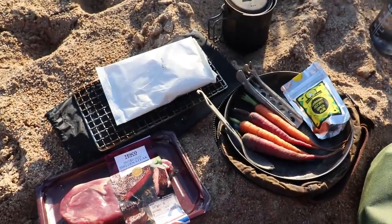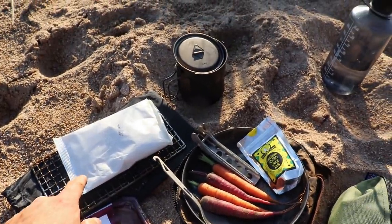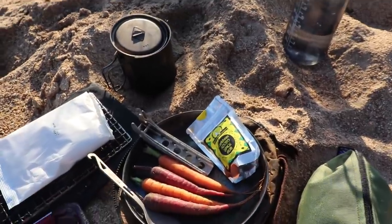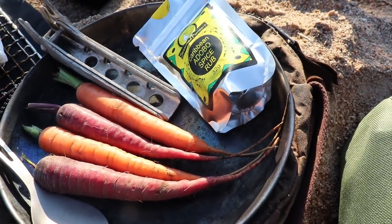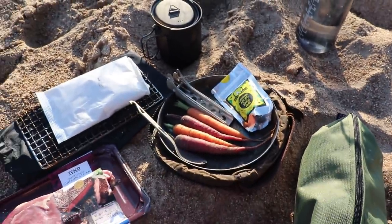So tonight we've got ourselves a nice sirloin steak. I'm going to cook that up on the grill. Got some instant mashed potatoes which I need to boil some water for to go with that. But also I've got these beautiful homegrown organic carrots. My wife grew these in our allotment and picked these for me yesterday. So yeah, really looking forward to trying these out. Should make a nice meal.